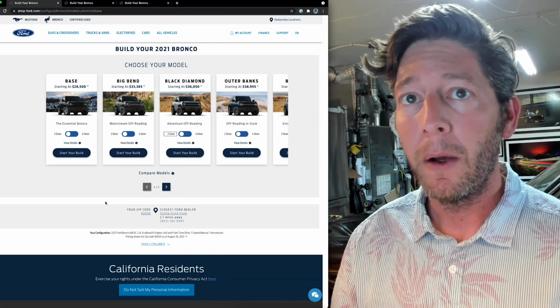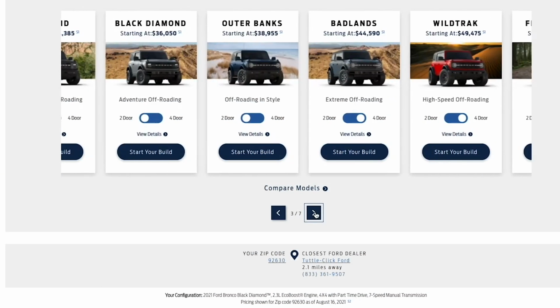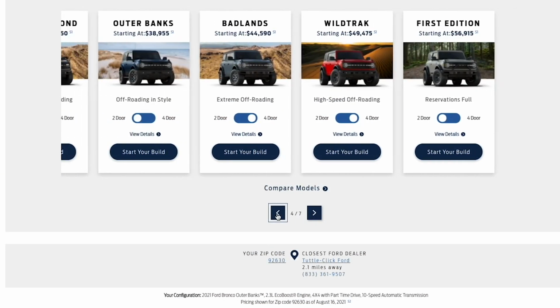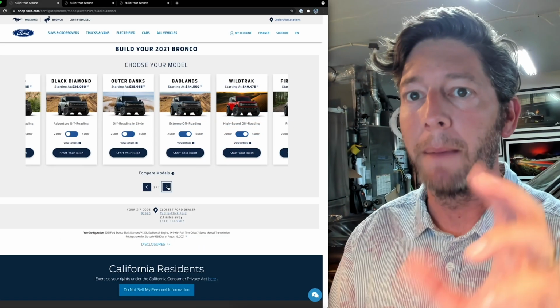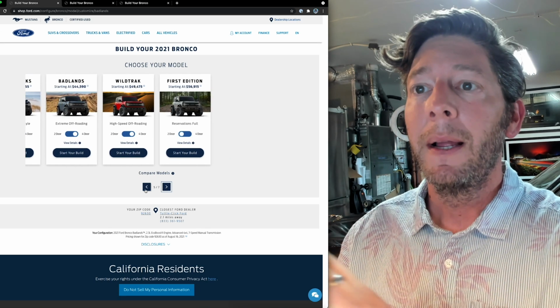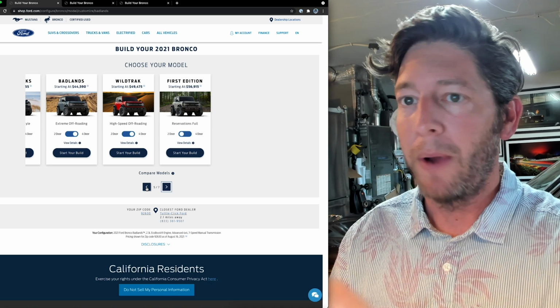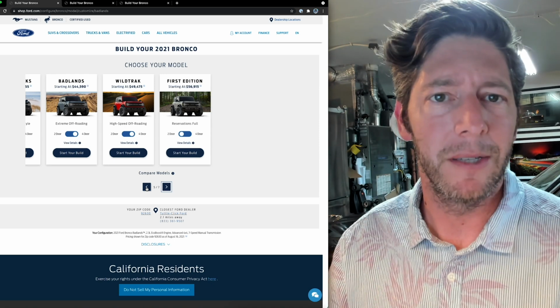So let's pull it up on Ford's own configurator page and see what we got. See this little number down here? 7 different models to compare. The base looks cool with its steel wheels, and it starts under $30,000, but as soon as you add any specs at all, you're jumping right up, though you can get a Black Diamond with the steelies, which looks good. You don't need the First Edition, and you can't get one anyway, I don't think. Yeah, the reservation's full, it says it right on the screen.